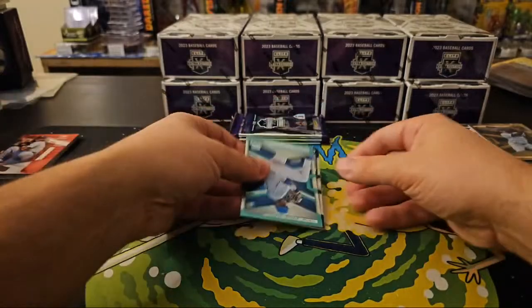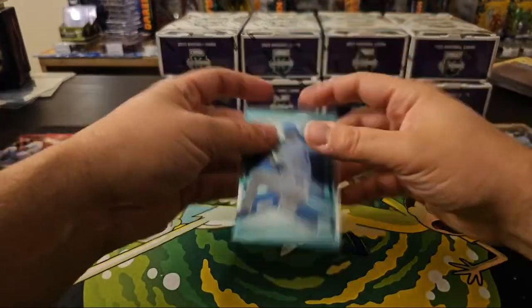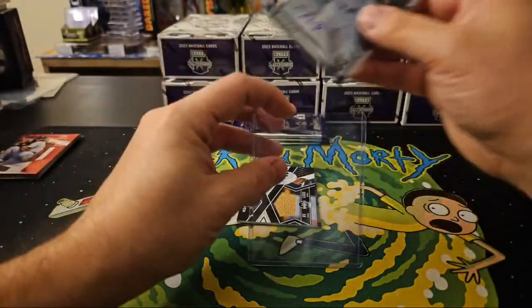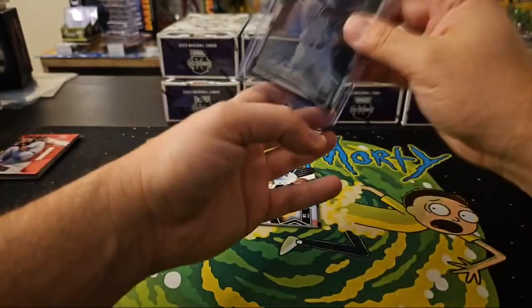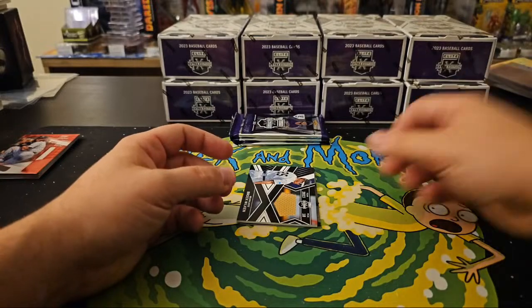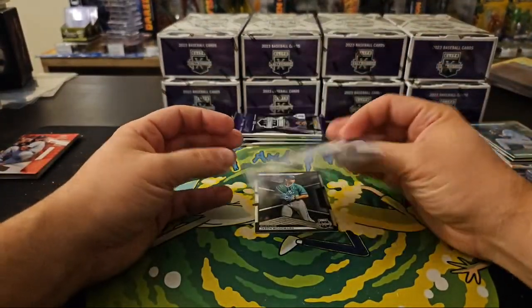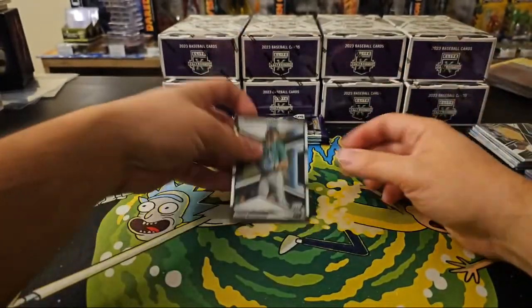Rhett Lauder, Spellbound. Eric Swan, $4.99 Dodgers. Hero Wyatt, 60 Kansas City. Autograph. So we'll probably do, I have three full cases and then some loose boxes. We'll probably do at least two team breaks. We got Brock Wilkin, Relic, Milwaukee, and then maybe one player break for the rest of it.